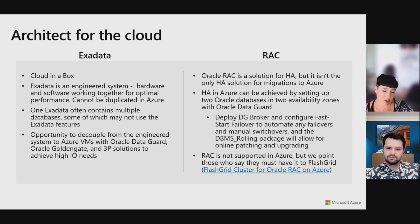The most important thing is to realize that we're architecting for the cloud. Do we need Exadata? Exadata is really awesome. It's engineered to run Oracle optimally. What we find, though, is that most of them are bought for 1, maybe 2 databases. They're the ones that are using the engineered features. The rest of the databases are just kind of consolidated on there.